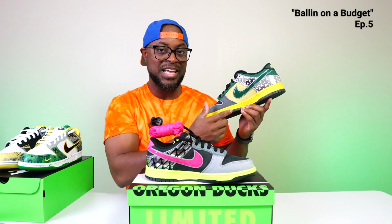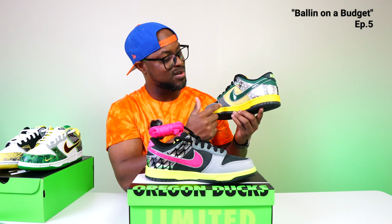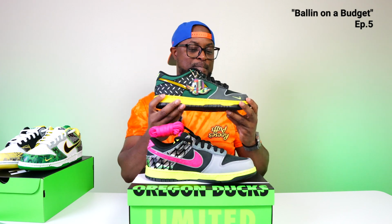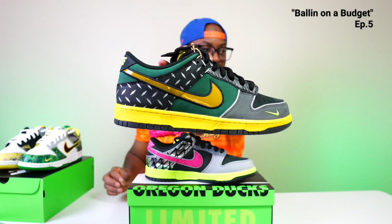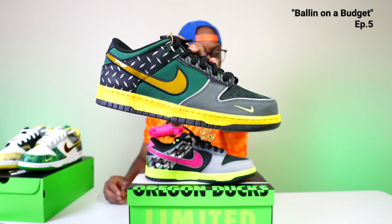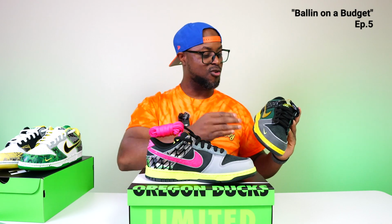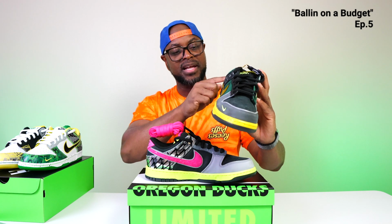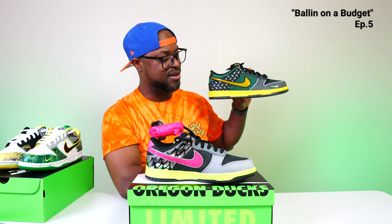Oh man, then you have the patent leather with the chrome right there with the stars on it. This pair looks nasty. Look at that right there. That's why I said this is gonna be an absolute tough decision. The home pair looks freaking crazy. Now, I like the way they did the patent leather Nike check there too. It's not yellow, it looks almost like a gold.